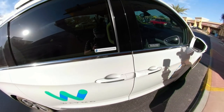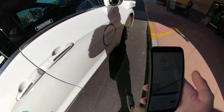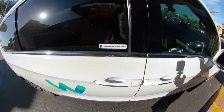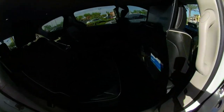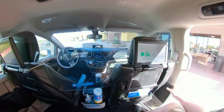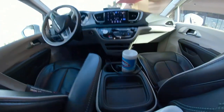So, oh yeah, there we go. Now the app says that the car is ready. I don't know if that's gonna focus, but there you go. We'll see. Good afternoon, Joel. This car is all yours with no one up front. Dang well is. Let's do it.